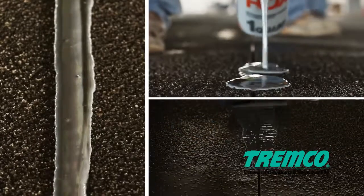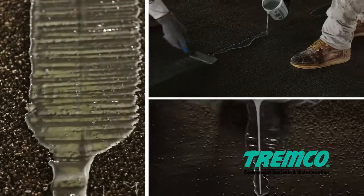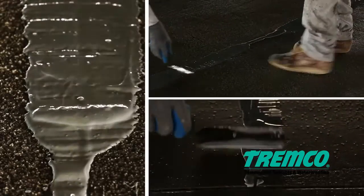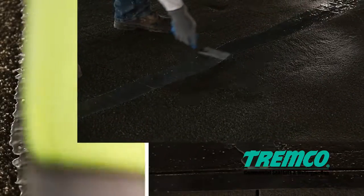Apply Vulkem BC371 6 inches or 150 millimeters wide, centered over all untreated cracks at an 80 mil thickness, 2.0 millimeters. Allow Vulkem BC371 a minimum of 1 hour to cure.